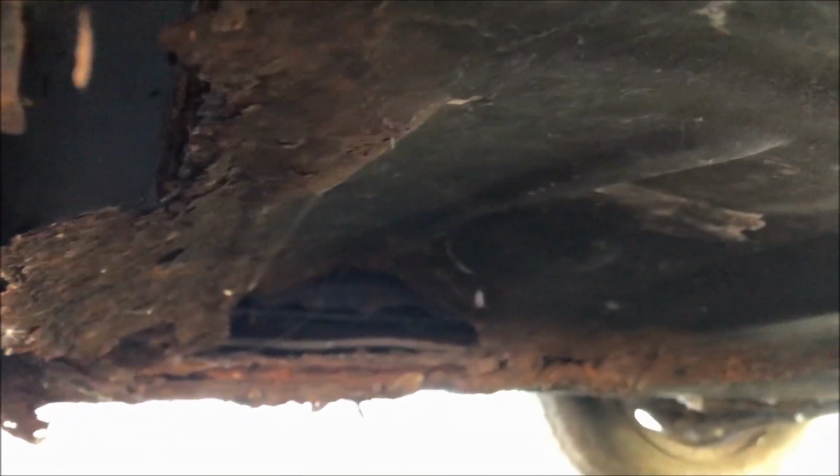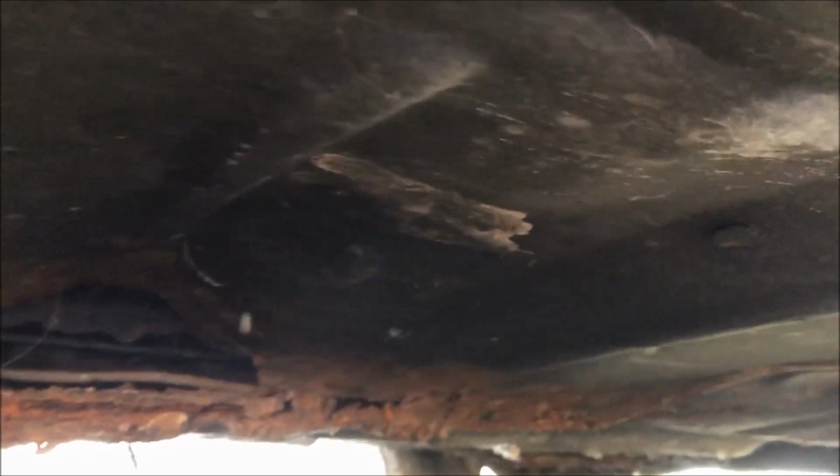They painted the whole thing, even inside, the engine bay, the trunk.